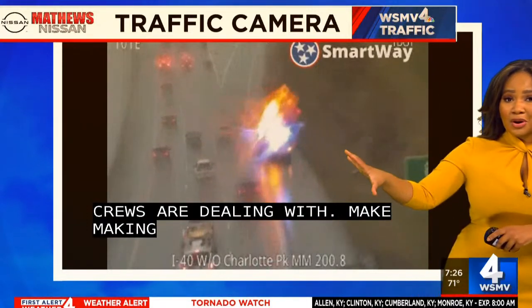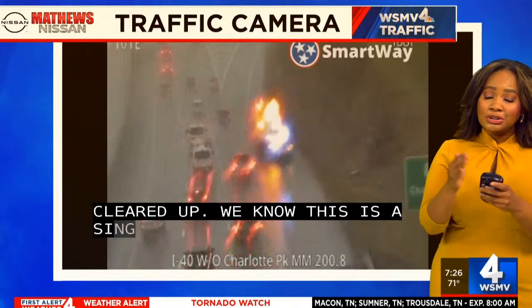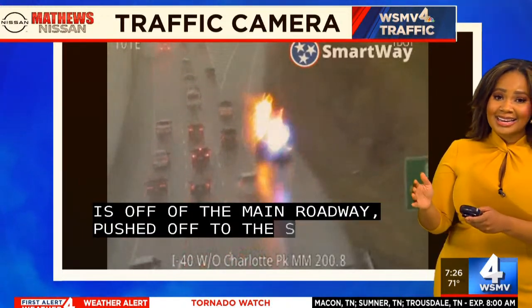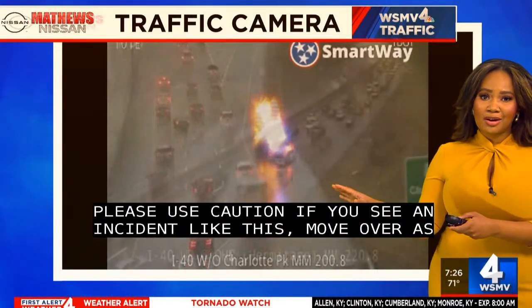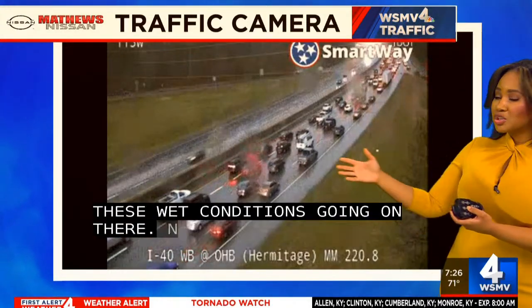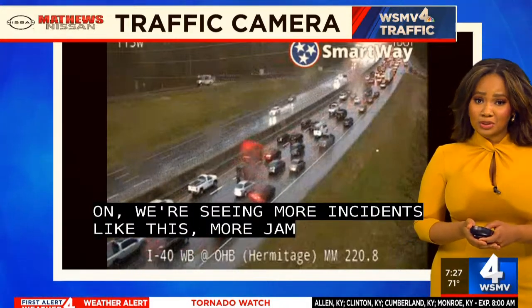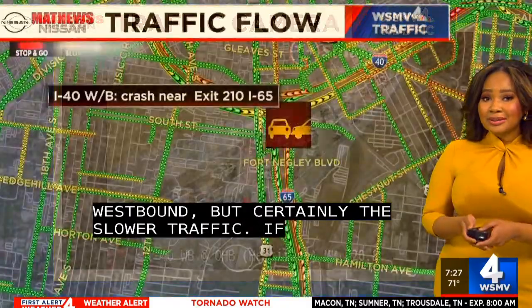We know this is a single car crash. Good news, it is off of the main roadway, pushed off to the shoulder, but please use caution. If you see an incident like this, move over as much as you can to give these crews some room, especially with these wet conditions going on there. Now, as the morning goes on, we're seeing more incidents like this, more jam ups. No crash in sight here along I-40 westbound, but certainly slower traffic if you're traveling in from Hermitage. Really, everyone needs to leave a lot earlier.